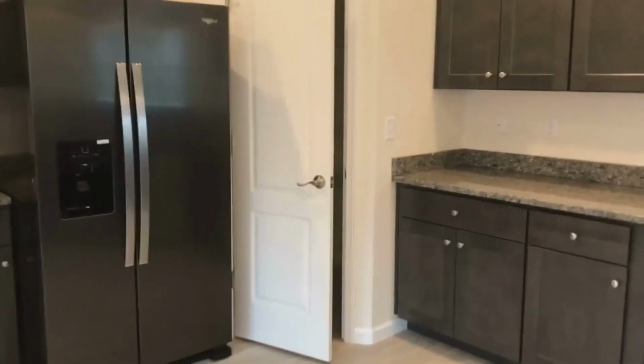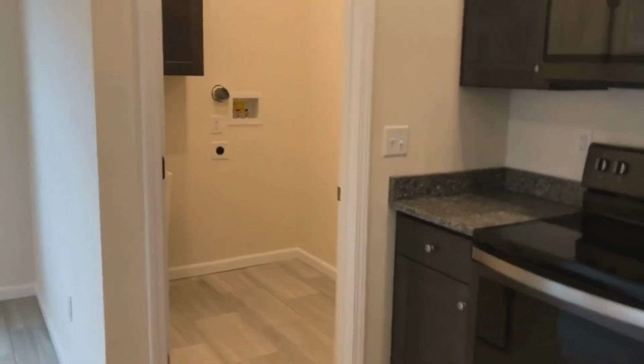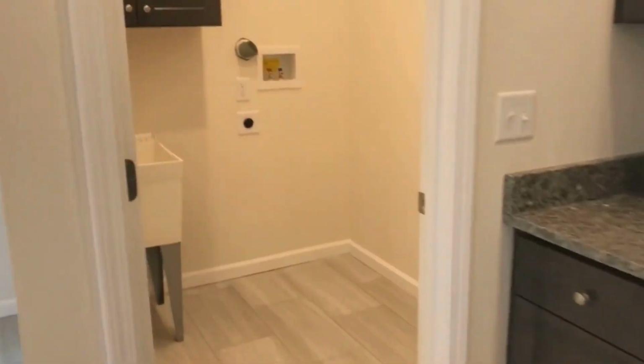Let's check out this pantry. There's a ton of space in here. Pantries mean a lot. Definitely an added bonus. Harper agrees. So right here off of the kitchen is your laundry room, which is wonderful because it opens right up to the garage.